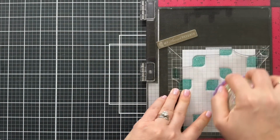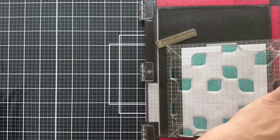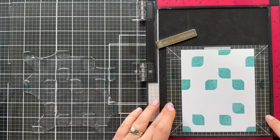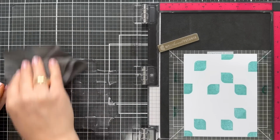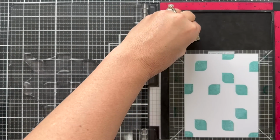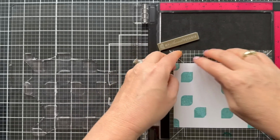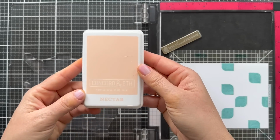I do sometimes use a little stamp press to help me get even pressure when I'm trying to cover such a large area, and that turned out beautifully. One thing I do want to note is that these Concord 9th inks do smooth out as they dry. So if you feel like it might be a little bit splotchy, give it a minute to dry and you'll be surprised how much it does smooth out.